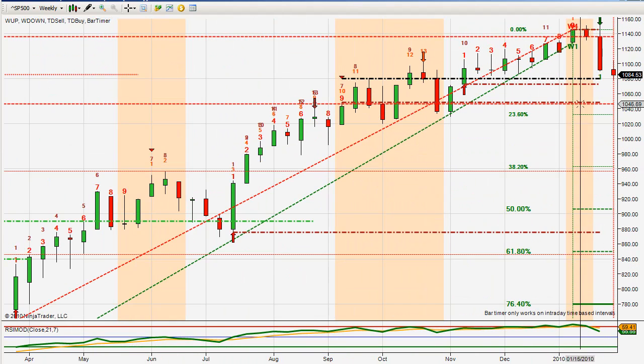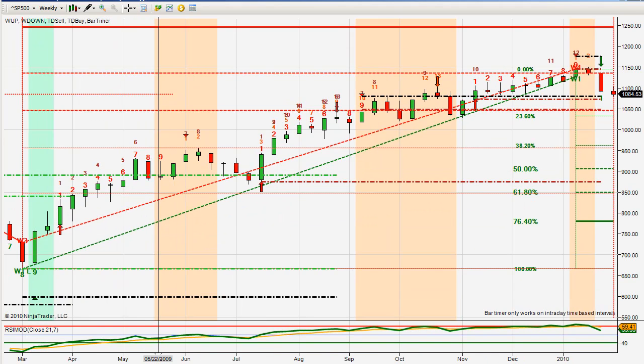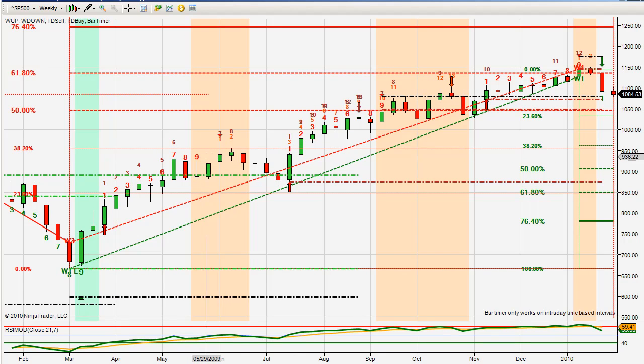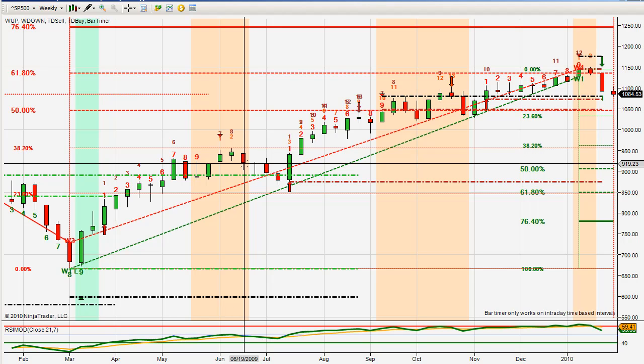Anyhow, here's what I want to show you. As you can see, these reddish areas are a continuation of TD setup counts. Count does not have to stop at 9. It can continue indefinitely. So this is 10, 11, 12, 13. After that, there was a price flip. So only then does the count stop.